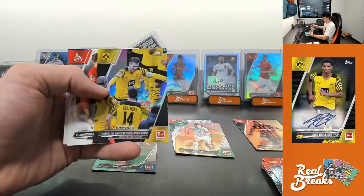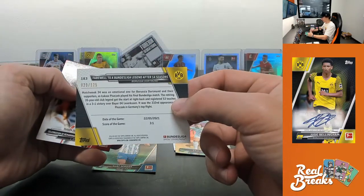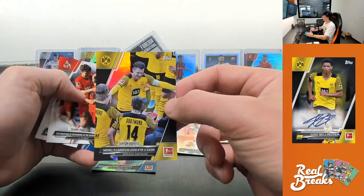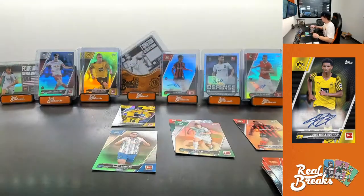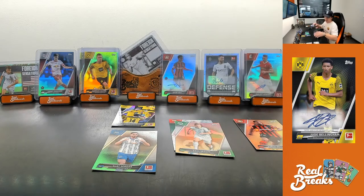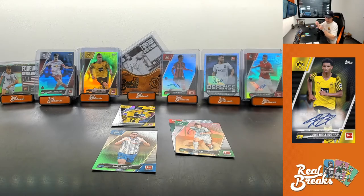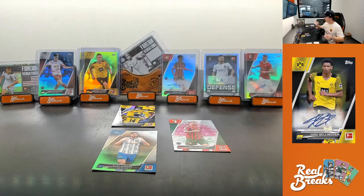And that, ladies and gentlemen, with the foil, farewell out of 125. Farewell for Dortmund. And that, ladies and gentlemen, is going to wrap up a very fun break. And I am excited for number two. So remember, in the pinned comments and also on the post, we've got Bundesliga number two up and filling now. That'll be our last one of the night. So don't miss out. Grab those spots now. And that'll be breaking a little bit later in the evening.